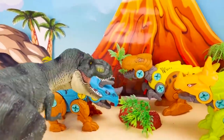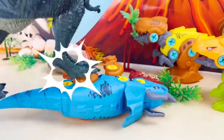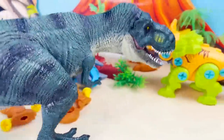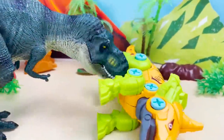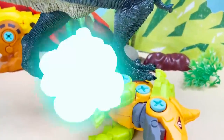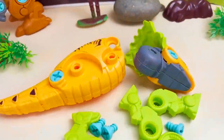Oh no, look. It looks like the carnivores are a team: Indominus Rex, T-Rex, and Godzilla. Oh no! I wonder what they will... No! T-Rex? T-Rex just destroyed the mecha dinosaurs. I wonder why he would do that. The mecha dinosaurs were cool. That's not good, T-Rex.